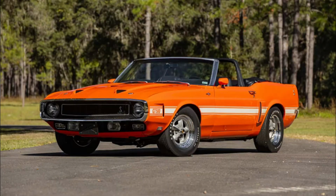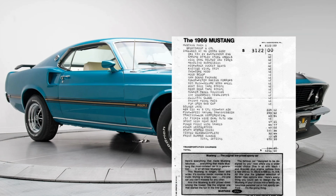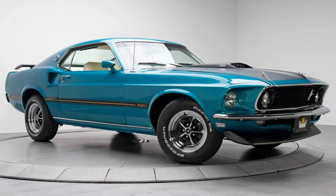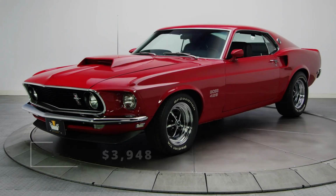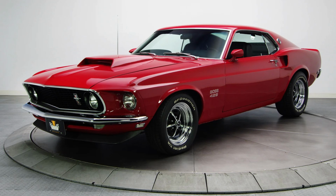In comparison, Ford's Mustang Mach 1 was virtually the same car, save for the Shelby mods, and had an MSRP of $3,122. Depending on the options, you'd be driving home for well under $4,500. How about the other performance Mustangs? Ford's factory racer, the Boss 302, had a base price of $3,720. And Ford's block bully, the Boss 429, $3,948. Both cars offered more performance per dollar than the Shelby.